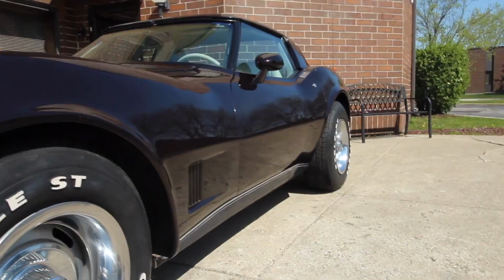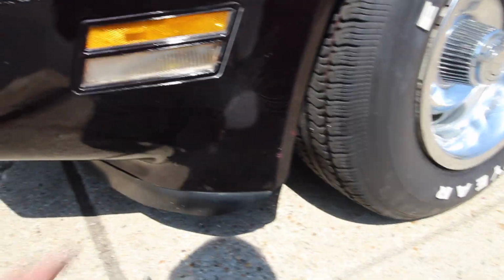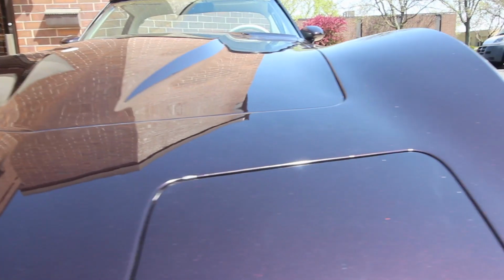Rally wheels. It's got a couple of flaws. It looks like a one repaint. There's a little bit of checking there, and then a couple of marks here on the bumper, as the stones come and chip, they scratch and whatnot. But the paint is beautiful. We had it waxed and buffed, and it came out like glass.